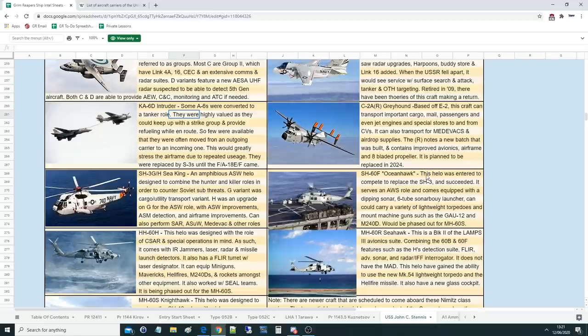SH-60F Ocean Hawk. This helo was entered to compete to replace the SH-3 and succeeded. It serves in the anti-sub warfare role and comes equipped with a dipping sonar. A six-tube sonar buoy launcher could carry a variety of lightweight torpedoes, and it could mount machine guns such as the GAU-16 and the M240D. It would be phased out for the MH-60S.